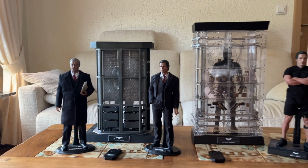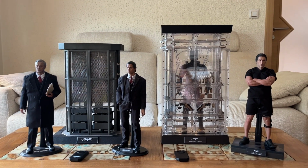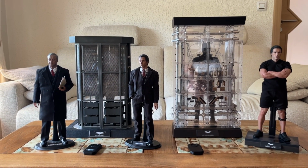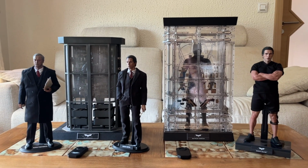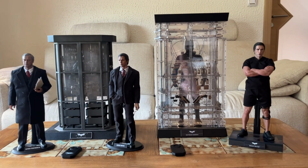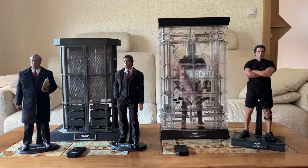So it's kind of crazy to think that the suit Bruce wears at the end of the movie when he defeats Bane and saves the city is actually the same suit he used to fight the Joker and his henchmen 8 years earlier. So from now on, I will refer to these two as the Bunker Armory and the Batcave Armory. Both pieces are absolutely beautiful, so let's compare them.